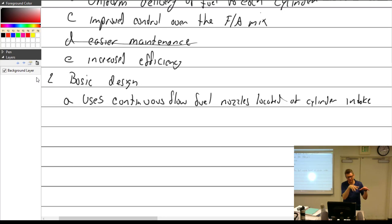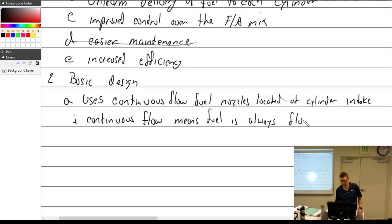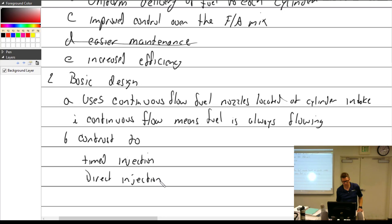Locate cylinder intake. Continuous flow means, C-O-N-T-I-N-U-O-U-S, always flowing. Means fuel is always flowing. That's in contrast to cars, timed injection, or direct injection, which is also timed. So we don't have those.